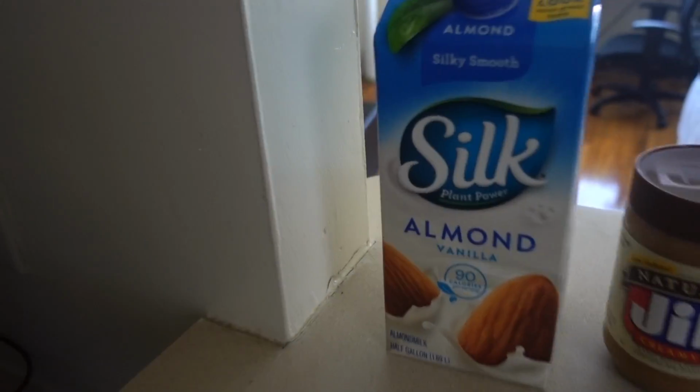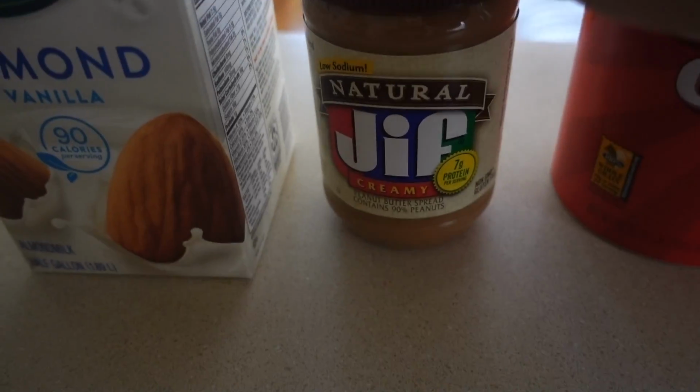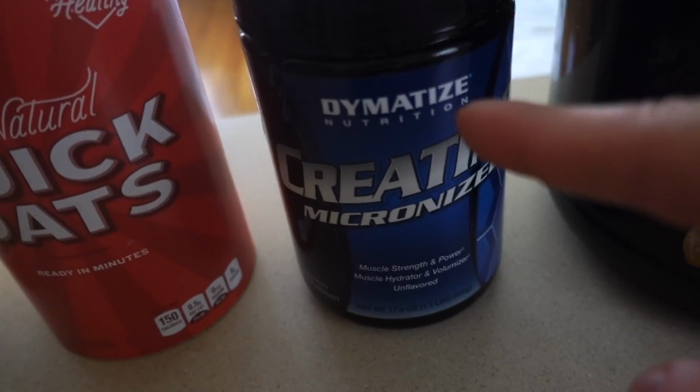And we're back at the crib. So for my post-workout meal, I either have a protein smoothie or protein oatmeal using these same basic ingredients. I use vanilla almond milk, natural peanut butter, some quick oats, creatine for the gains.